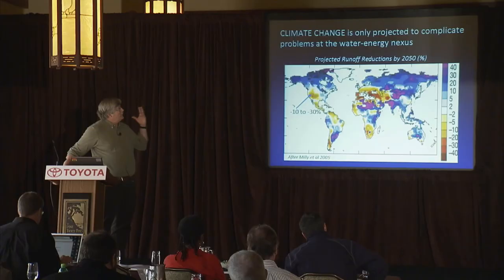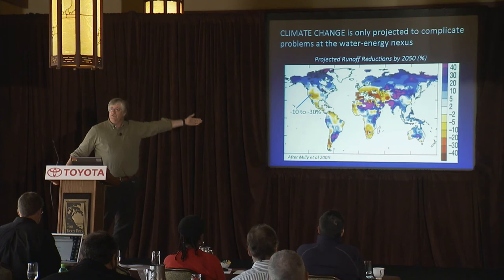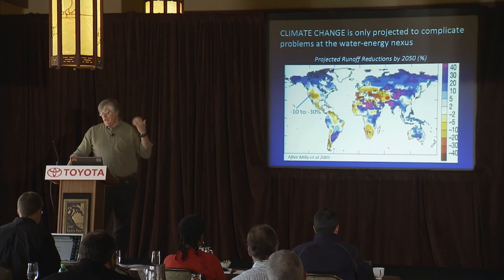So, to keep with my theme of energy and water, when you start reducing the river flows in the west this way, you're going to be challenging the thermoelectric generation because the water won't necessarily be there when you want it to be there for cooling water and for the uses associated with thermoelectric. And then hydroelectric, obviously it hits right in the soul of hydroelectric.